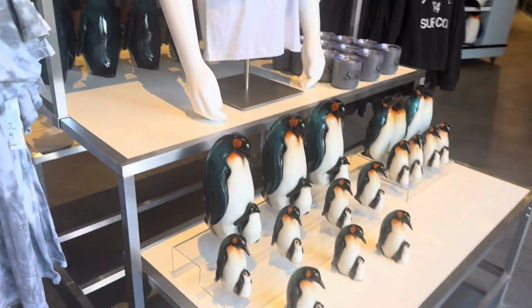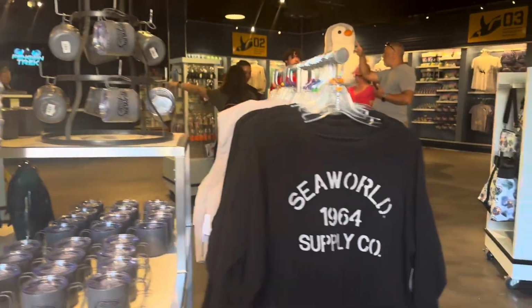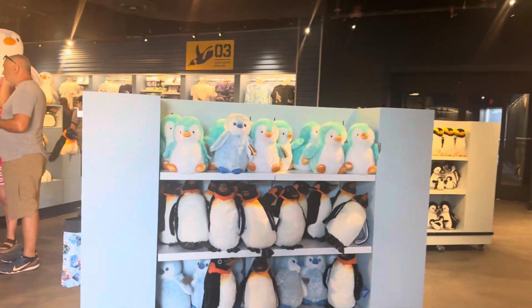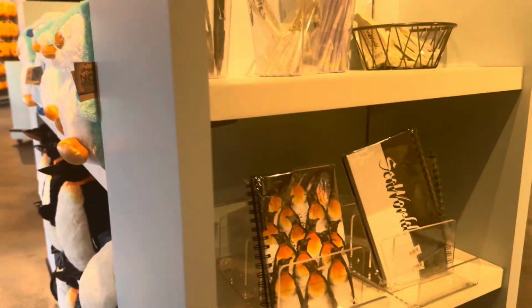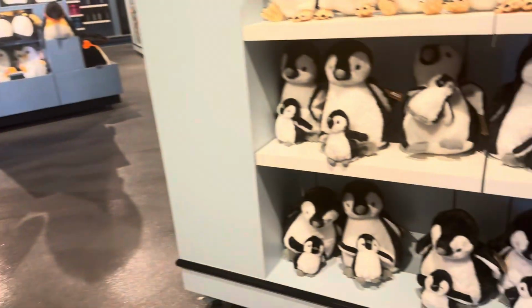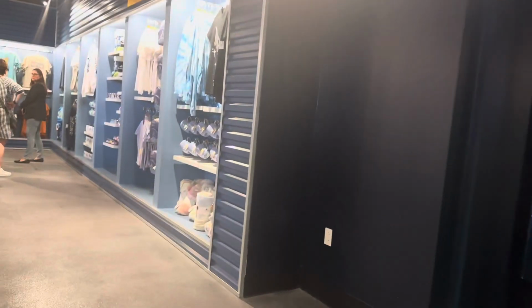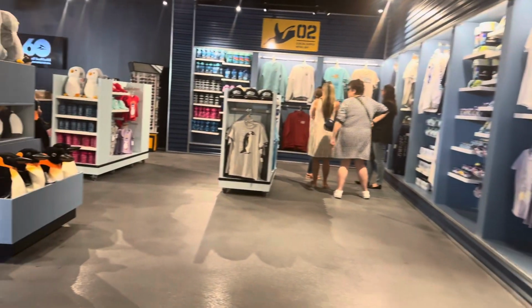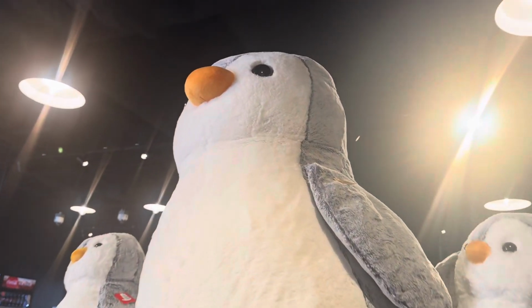And then you have statues, a couple of vintage style shirts. And then, of course, all the stuffed animals of every shape and size and color of penguin that you can imagine. Even a giant penguin you can take home.